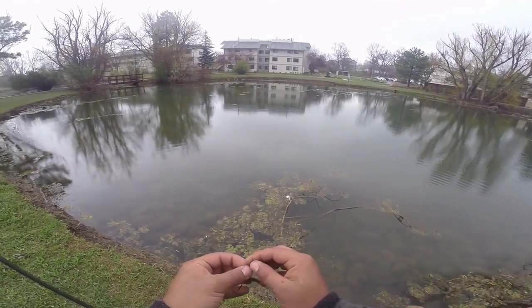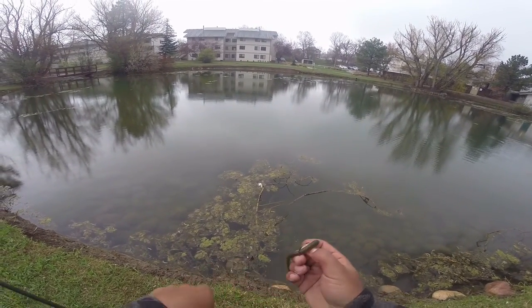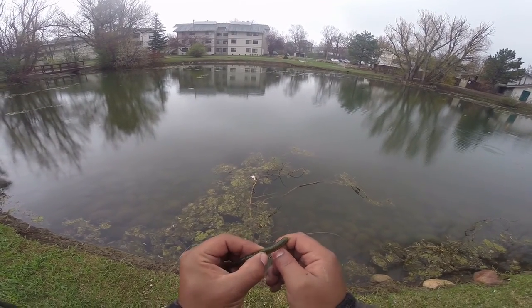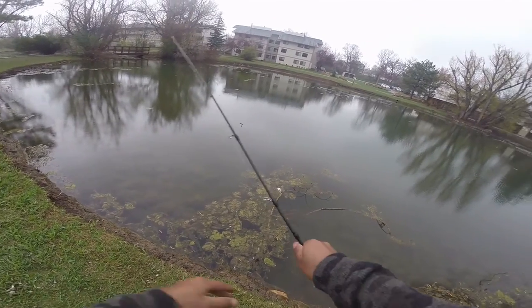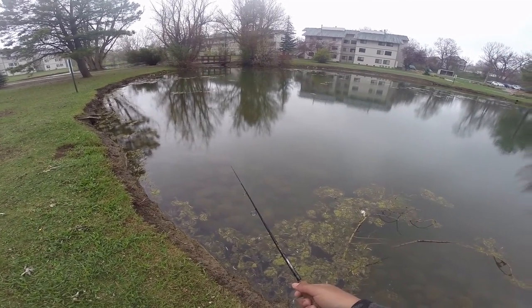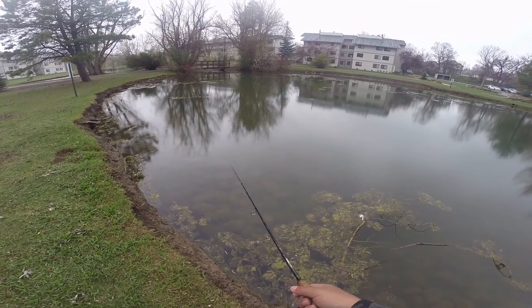All right, there we go. 4 fish. Not the biggest fish. Nothing to write home about. But they are fish nonetheless, and I am happy. Can we go for 5? Can we get a 5 bass limit for 2.5 pounds?